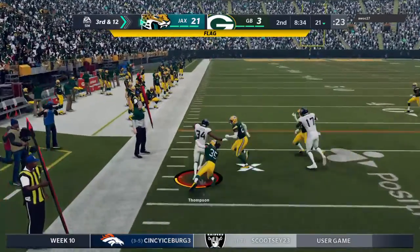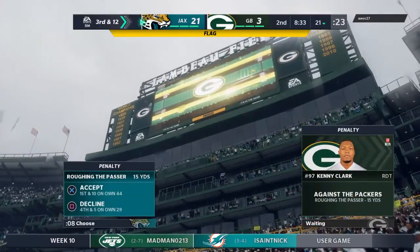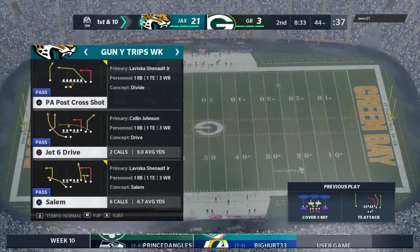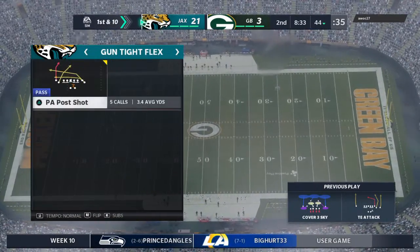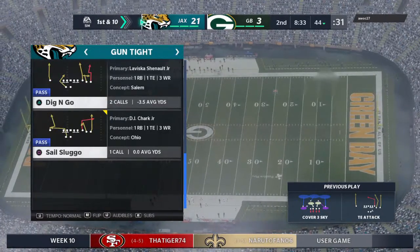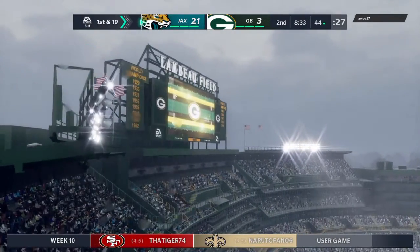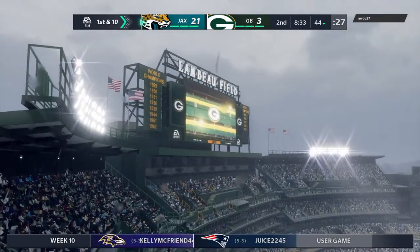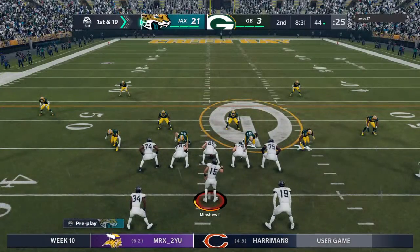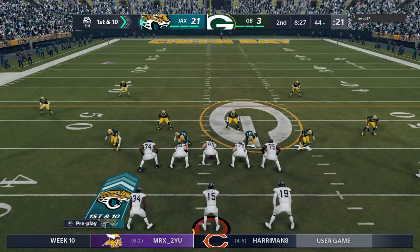Here's a quick throw out left. It's complete, and he will be marked down short of the first as they get to him at the 29. They stopped him shy of the marker, thought they were bringing up fourth down, and then that penalty. Let's face it, they thought they had bent but could absorb that, right? Instead, they broke as a result of their own penalty. A bad time for a roughing penalty, and they get the gift of a 1st and 10.